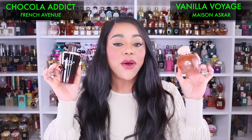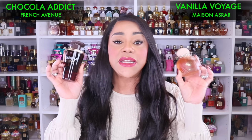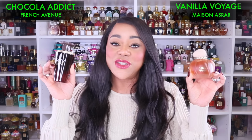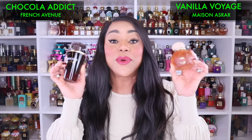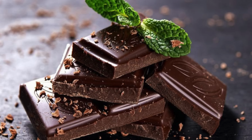So the next layering combo that I want to share with you is between French Avenue Chocola Addict and Maison Asrar Vanilla Voyage. Now, Vanilla Voyage is a fragrance that so many of you absolutely love, and rightfully so, because it is an exquisite vanilla fragrance. But when you combine these two, the yumminess will go to the next level. Now, this is a true gourmand combination. You have to be a real gourmand lover to enjoy these two together, because you are going to get quite a yummy scent that is sweet, lactonic, loaded with vanilla, and with a very, very present chocolate note.